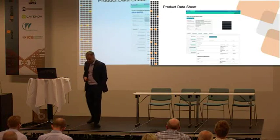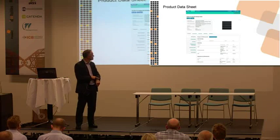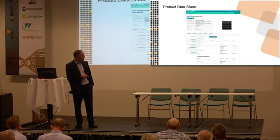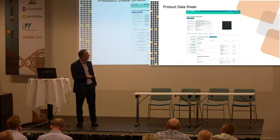So what does your data look like? This is a product data sheet. This is in GoBIM, which is our system. And this just shows it's not very good quality, sorry, but this is a Wienerberger tile. And then there's the data about that Wienerberger tile and which standards the data comes from, back from standards from CPR.